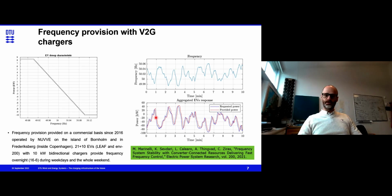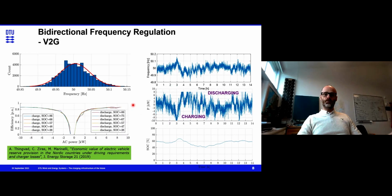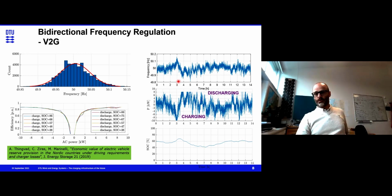But now let's focus more on the economic and also the degradation perspective of this type of operation. What you see reported in this slide is a longer period of operation. In this case, you see a historical value of 14 hours, which is a standard daily operation of these vehicles. I didn't mention that the vehicles are operated during daytime by the municipality employees or by the utility employees to perform their duties, and then when they come back to the garage in the late afternoon, they are connected to the grid and they are performing this type of bidirectional service. So here you see 14 hours of operation.